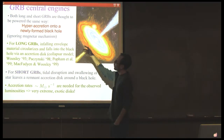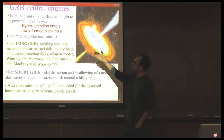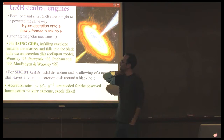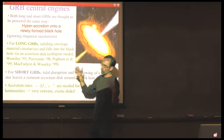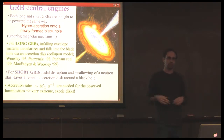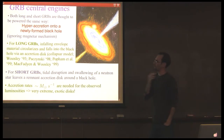So both in long and short gamma ray bursts, they're thought to be powered in the same way, a hyperaccretion onto a newly formed black hole. And when I say hyperaccretion, I mean very extreme accretion rates, a solar mass per second falling onto a black hole. Okay, and then for this talk, I'm going to be ignoring another competing mechanism, the magnetar mechanism, that's thought to explain maybe some subset of these gamma ray bursts. Okay.